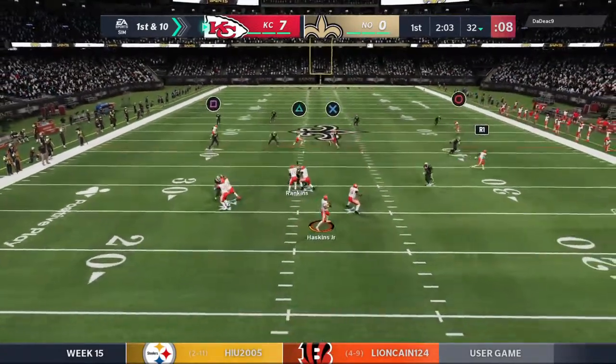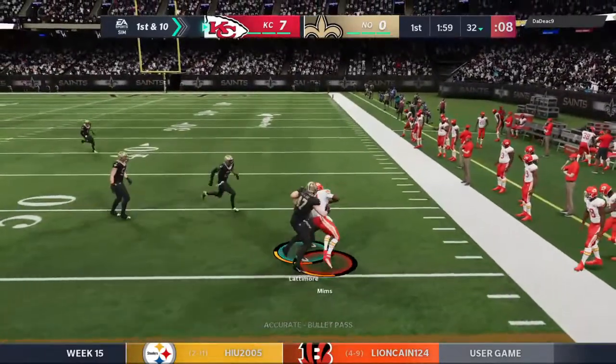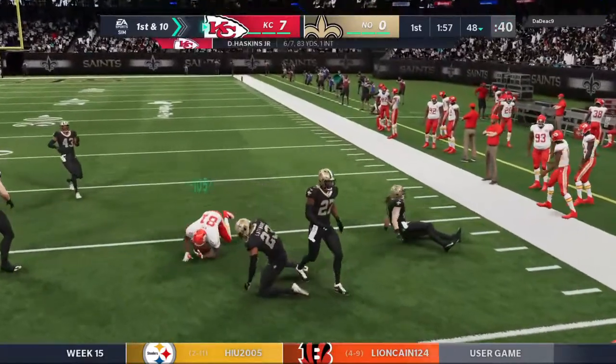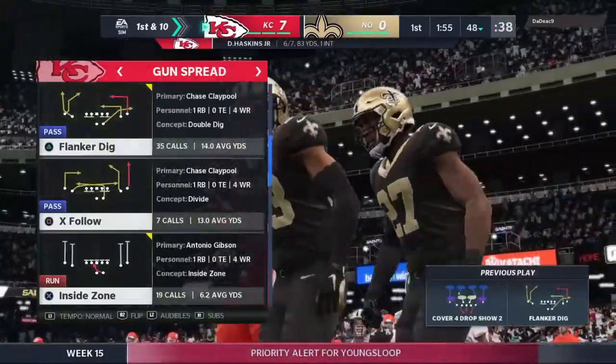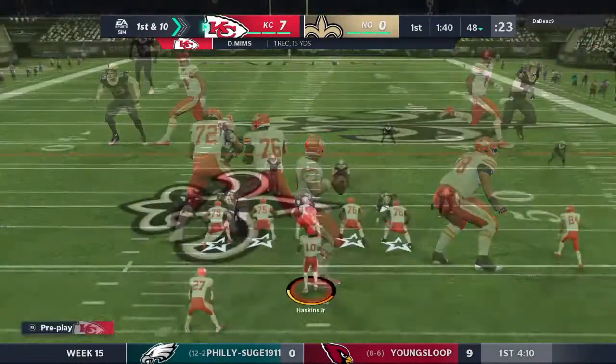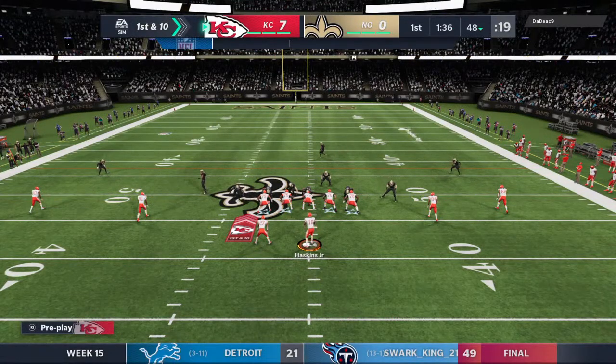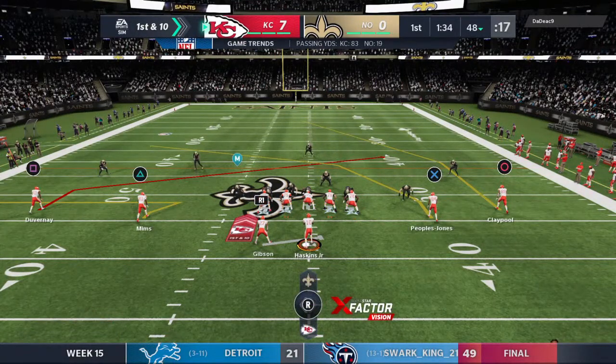Now after the turnover, here's Haskins. He's got Denzel Mims, the rookie from Baylor. And able to get this one across the 45 before he's brought down. 15 yards is the pickup there, and the drive starting very nicely. First down. So one play, and they're already just shy of midfield.